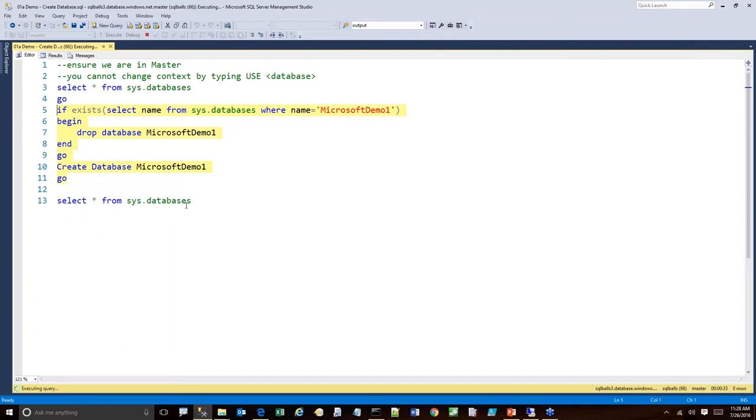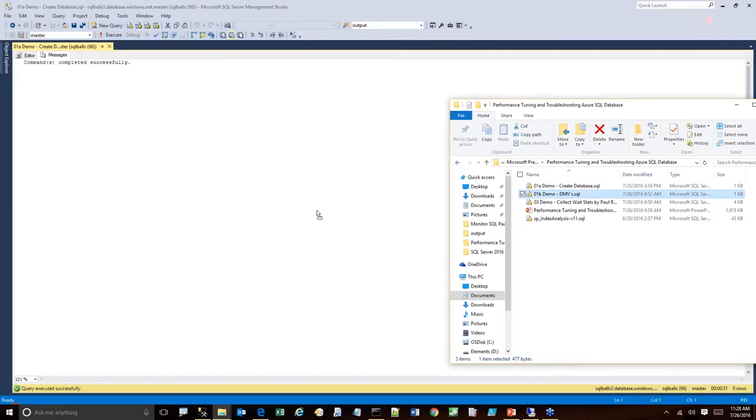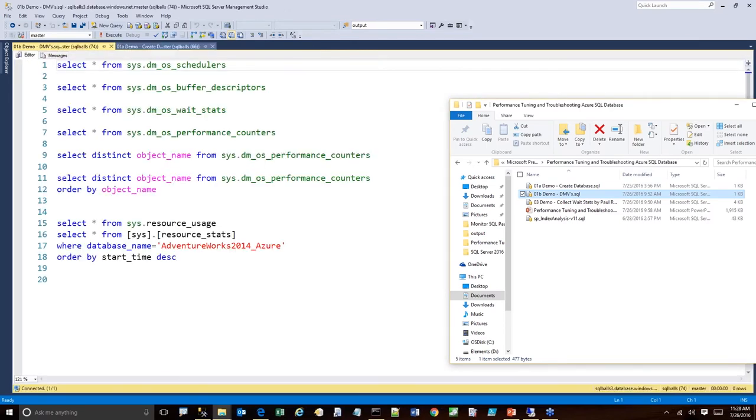While that runs, once it finishes up, I'll show you that I have it. I can just say select all from sysdatabases, and my database is sitting out there and provisioned. I can also see what type of tier it is. I could go back out. I could look at some of the GUI options. Again, I could configure things via T-SQL, but it's not that different. So let's take a look at some DMVs. Oh, that looks like we finally finished.